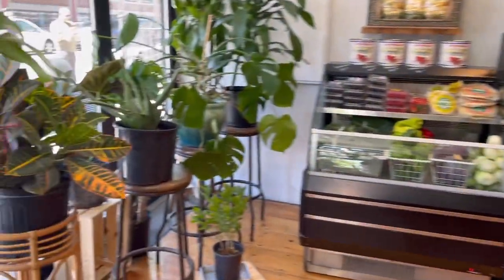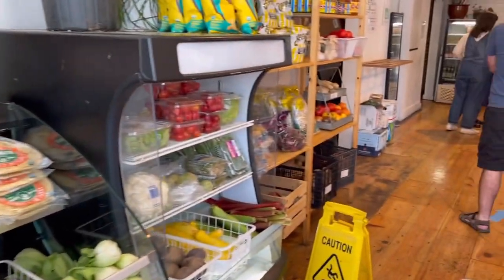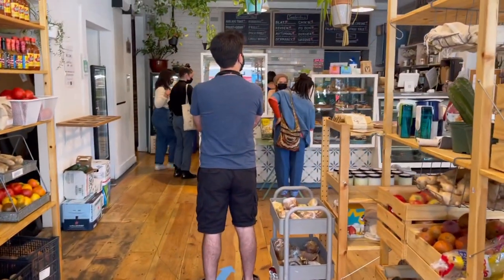And yeah, you can get groceries here at a really good price. They have berries for a couple bucks, tomato sauce, anything you might need around the house that you don't want to have to run to the grocery store for. You can get it here.